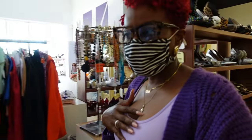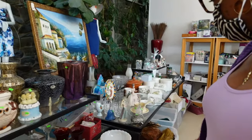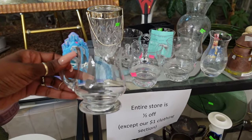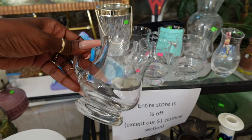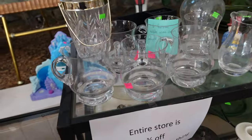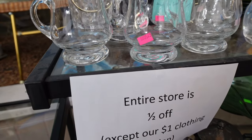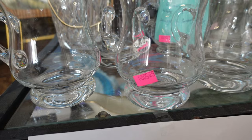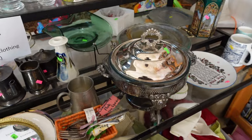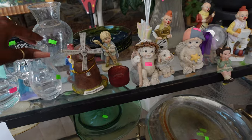I'm stuck at the front of the store right now looking at stuff because they have stuff as soon as you walk through the door. Oh my gosh, look at these glasses. These are super pretty. These are German white wine cups. And it looks like they are $6 for $50. Is that the right price, y'all? Am I looking at the wrong thing or am I in the wrong station? Let me get up out this area right here, y'all, because these might be some little antique-y things. I don't know.